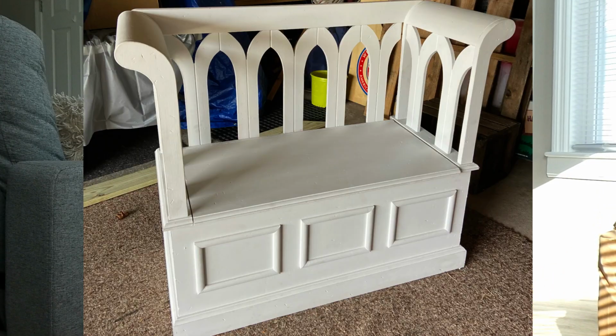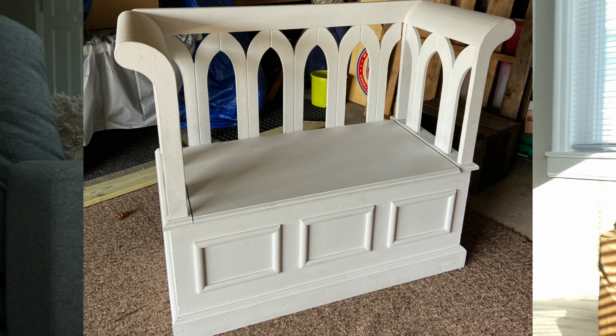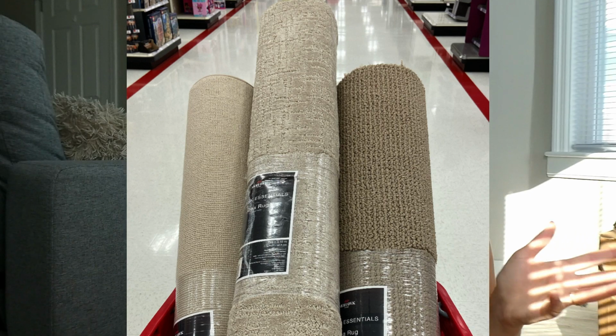I got a little bench for my students as another smart spot. It can fit like 2 kids. It's pretty big. It was way bigger than I anticipated. I got it for free on Facebook Marketplace. And then I also got 3 rugs from Target. They're the same size as my old 3 rugs, but they're a little bit more of a warm neutral vibe, whereas my old rugs were gray and they were getting really dirty.